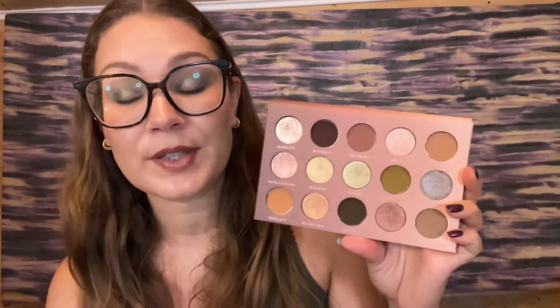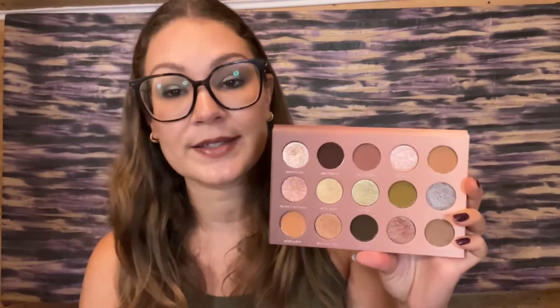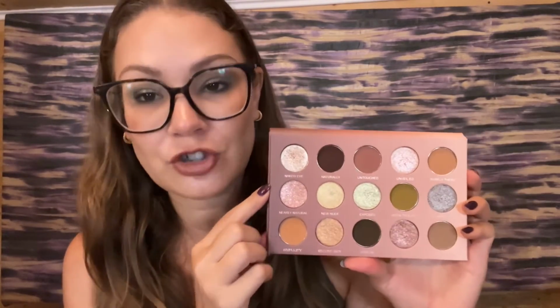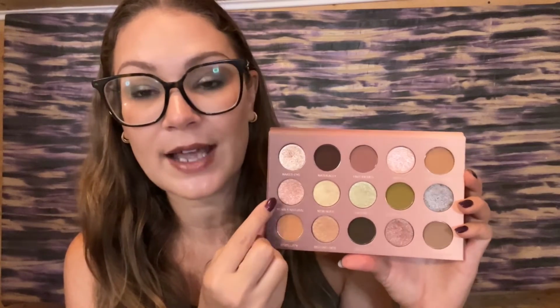It is beautiful. It's the perfect neutral with a twist. I love the greens in here. Green is a pretty neutral but kind of colorful shade for me. You have just the Glaminatrix stunning shimmer formula. It's one of my favorite shimmer formulas in indie brands. I love it so much. So I'm very happy to have this.